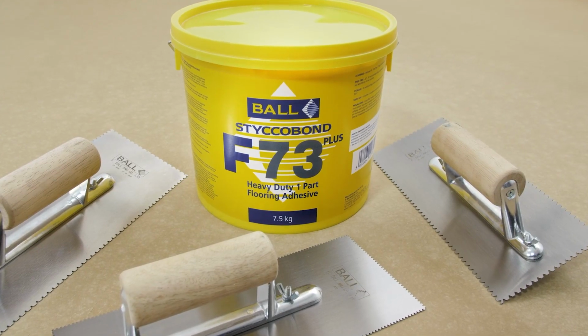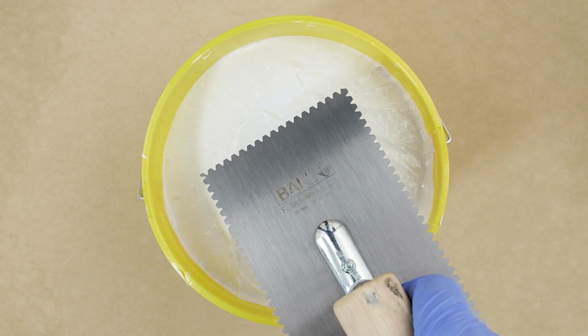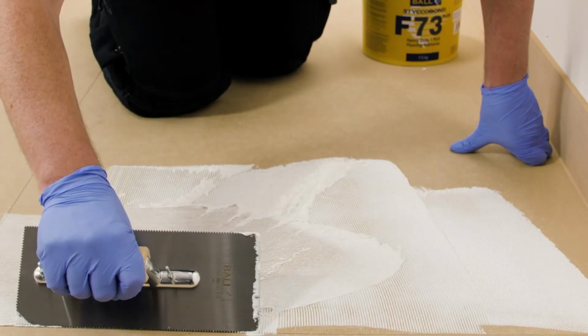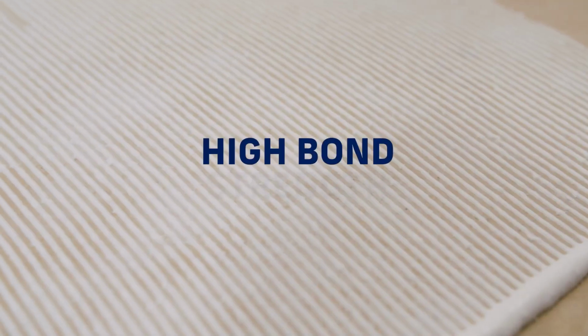Depending on the backing, select the correct size V-notch trowel. For fine and smooth backed floor coverings, use an A2 trowel. Or, for deeply profiled or rough backed floor coverings, apply extra adhesive with a 2mm by 6mm or 3mm by 6mm V-notch trowel.